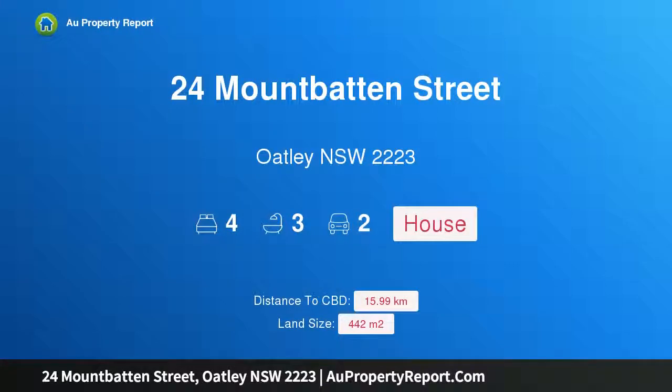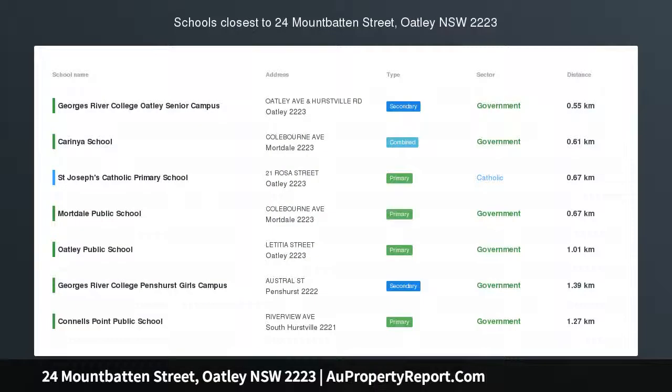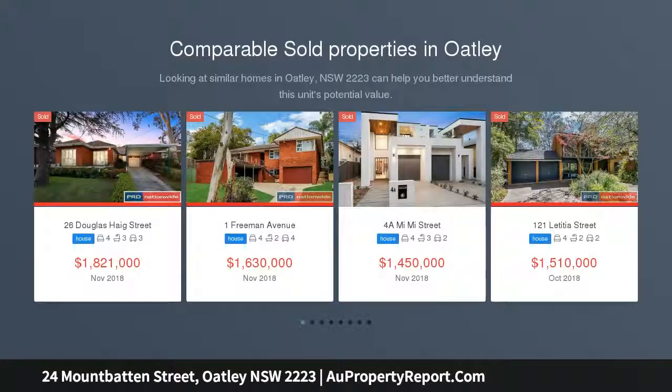I am glad to introduce the property at 24 Mountbatten Street, Oatley, New South Wales 2223. Elevated family home enjoying idyllic reserve views. Beautifully presented and improved upon over the years.